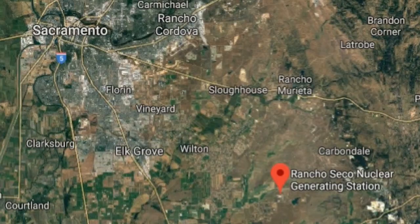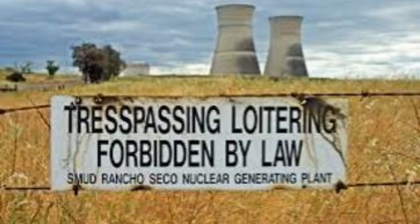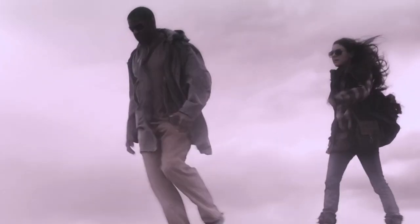And speaking of those cooling towers, that's one of the major reasons people think that the film is set in California, because they believe they're the cooling towers for the closed Rancho Seco nuclear site outside Sacramento. So apart from the possibility of the cat hunting scene, that's a good indicator that most of the film takes place in California.